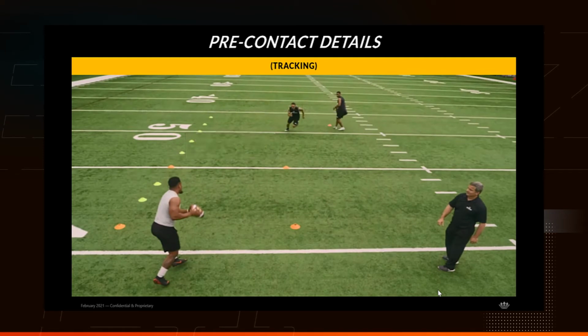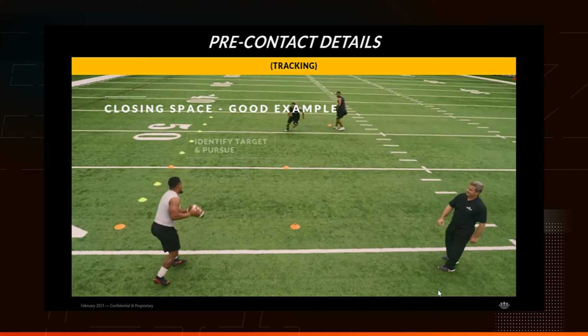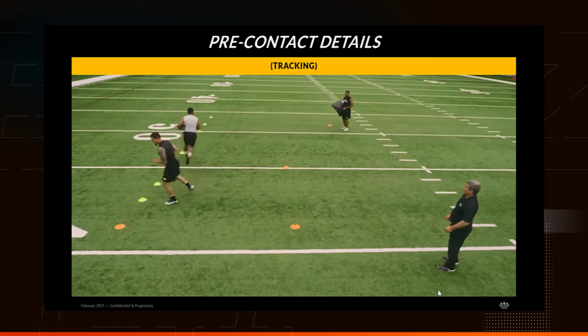Here's a good example of what all of our pre-contact elements look like when they come together. First, the tackler gets off the block, continuously closes space towards the runner, maintains effective leverage, and finally finishes with good footwork going into contact with an effective base.